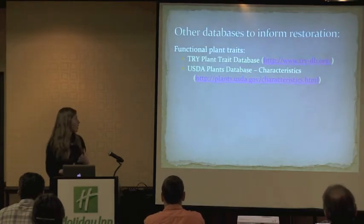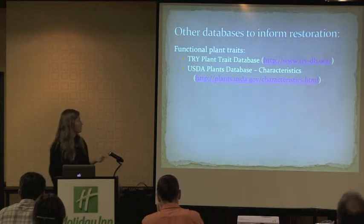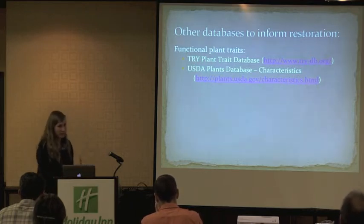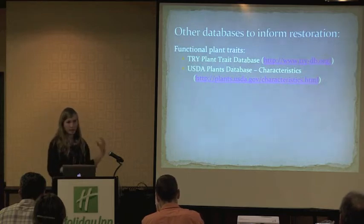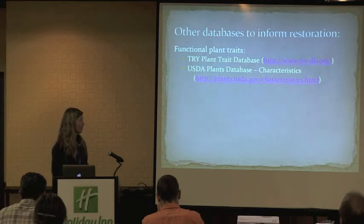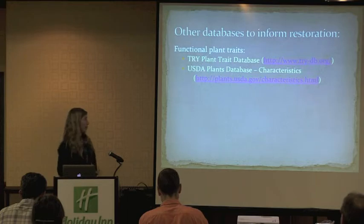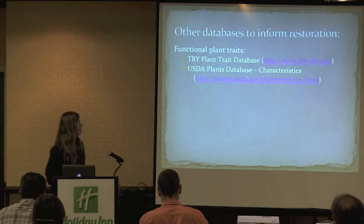I've also been going through a few other databases for plant trait information this winter. One is the Plant Trait Database, which is actually an international effort. And it's just pooling plant traits information from wherever it can get it. So we could share our data with it and also receive data from the TRY database, and also the USDA plants database characteristics. We spent some time this winter sorting through that and trying to find out if we could apply characteristics and functional traits gleaned from that information to restoration practices.